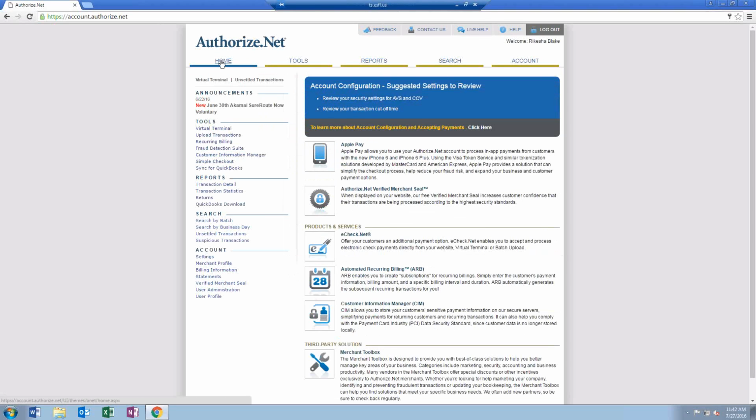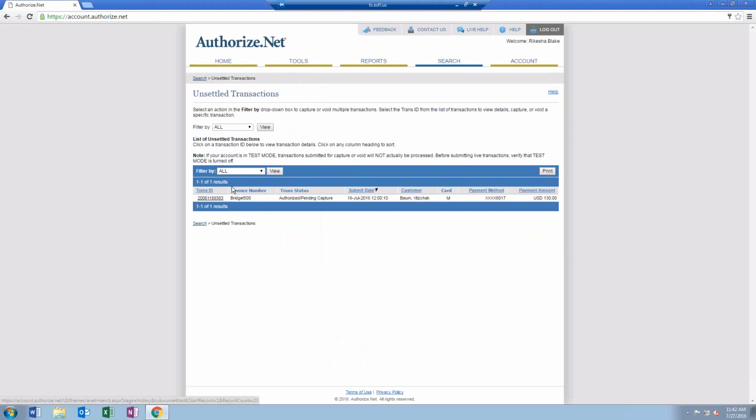You can either go underneath the home button. There's a little shortcut for unsettled transactions, which just means transactions that you've processed but they haven't settled to go to the bank yet, so they're still able to be corrected. You can also go down to the search section, and there's unsettled transactions. And then at the top, if you select search, you'll be able to get to unsettled transactions. But we're going to use the shortcut. So we go to unsettled transactions, and you see every transaction processed for the entire organization for that day is going to be on there.